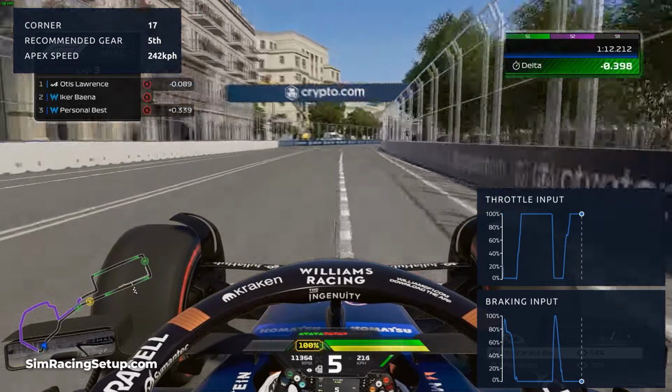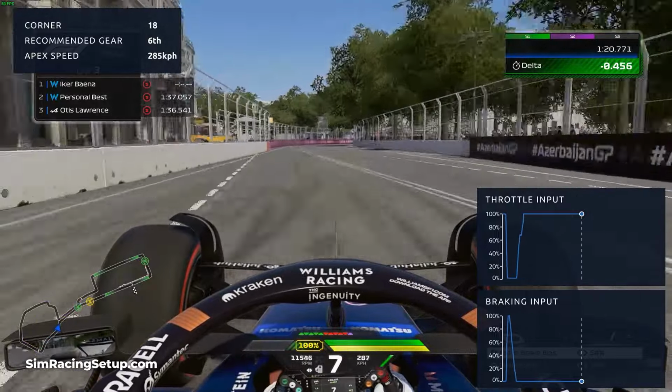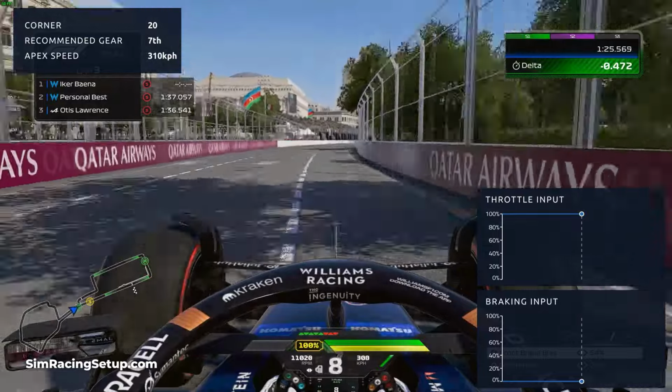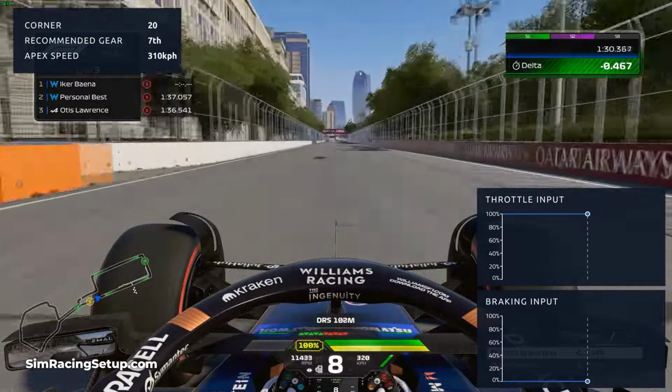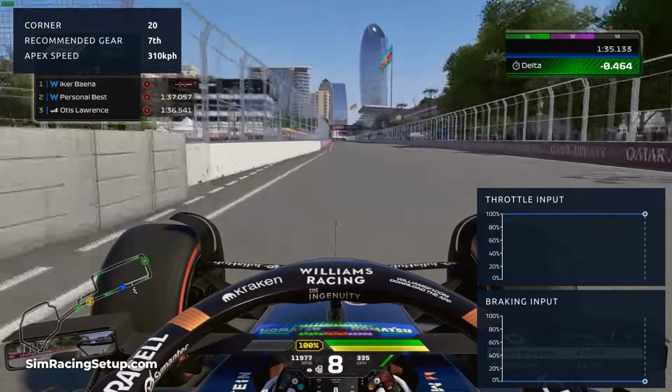All that is left to do is follow the path of least resistance through the kinks on the way towards the start line. The final right-hander of turn 19 is the trickiest, so watch the outside wall on the left to round out a complete lap of the Baku circuit. This track has a real mixture of everything with quite a lot of peril, especially through that castle section.